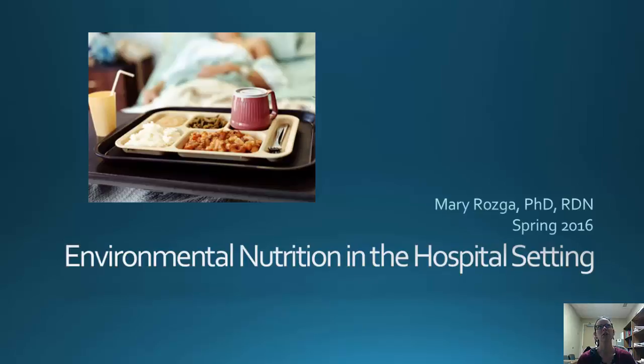This week we're going to examine a different phase of the food system, and that is institutional food. Initially I was going to focus on different types of institutional food environments, but on second thought, seeing what information was out there and considering that most of you are nutrition professionals who either work in the hospital or will work in the hospital, or that, on a personal level, all of us typically experience hospital food personally or through our families, I decided to focus this more on the hospital setting.